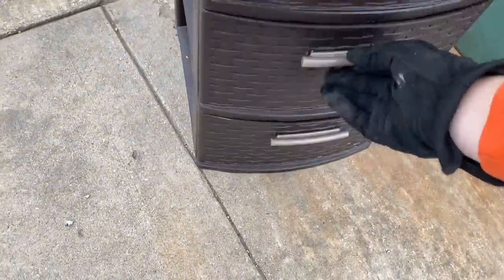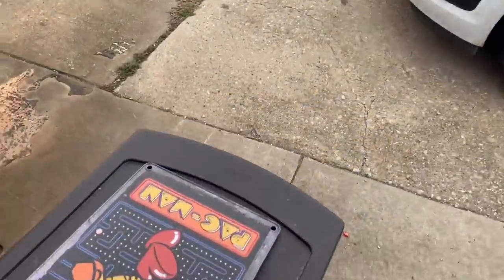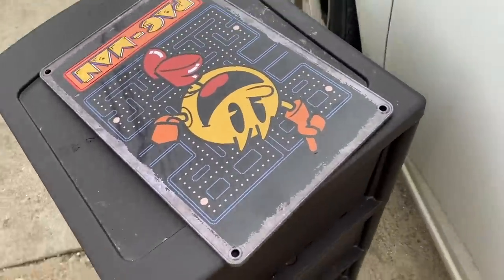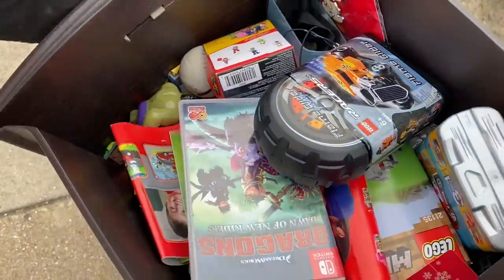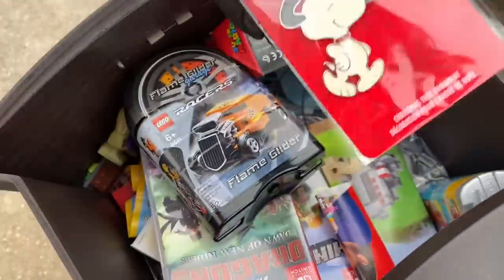Wow. We got a bunch of toys. All right. Let's take this. That Pac-Man sign is cool. And I'm not sure how I'm gonna get this whole thing into my car. Oh wait, yes I do. I'll put it on the passenger seat. 2018. Not vintage or anything, but that's pretty cool. And I'm very excited about all of the toys. How cool.